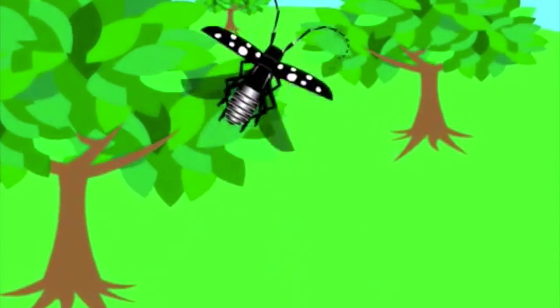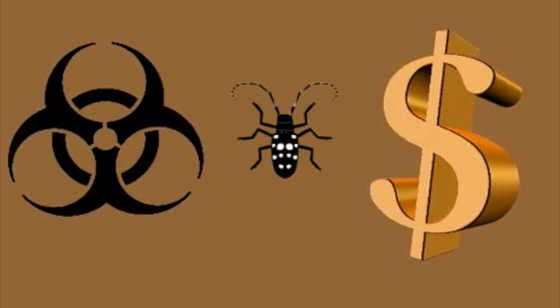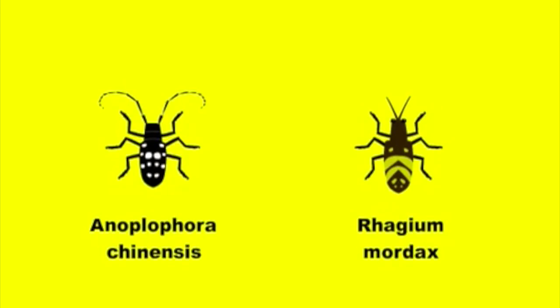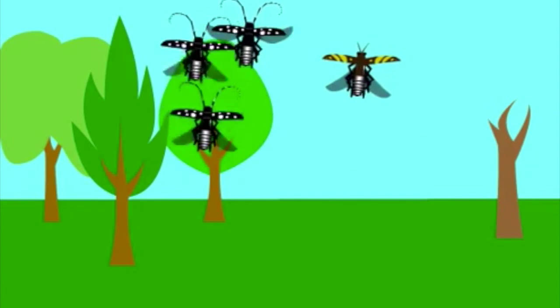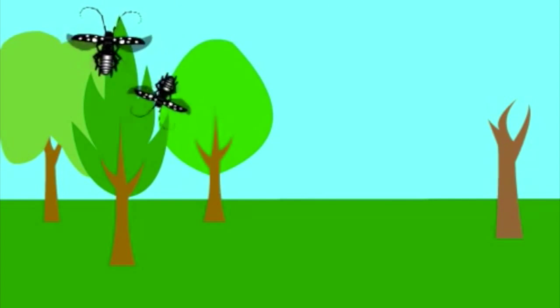The Asian longhorn beetle's actions pose both ecological and economical problems. Unlike other members of its family, Cerambycidae, the Asian longhorn beetle exclusively feeds on the wood of healthy trees as opposed to the wood of dying trees. In addition to this, most wood-feeding insects only feed on one species of tree or wood. However, the Asian longhorn beetle feeds on a variety of different species.